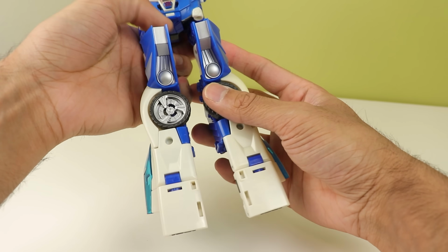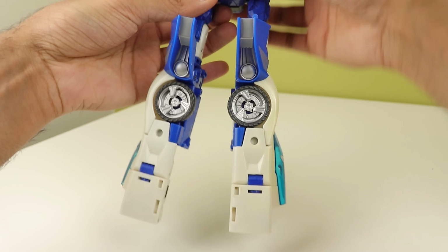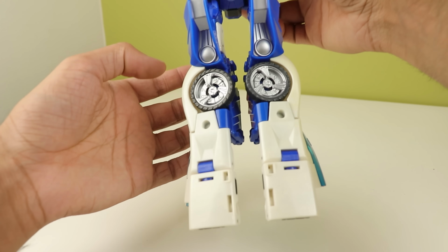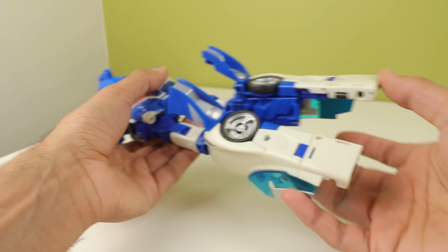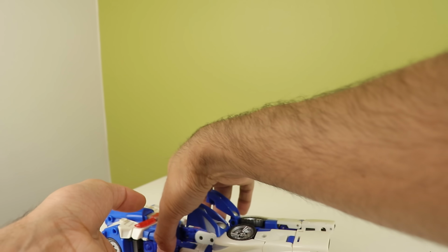Just get it all lined up. Now this copy, for some reason, the ratchets don't line up. Like they won't. Oh, there we go. Now it's lined up. The camera's on. It's gonna work. Speaking of camera on, let's flip it up. Now let's do the feet.